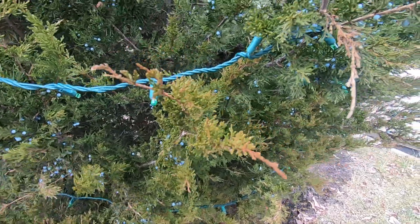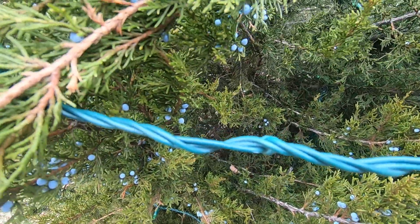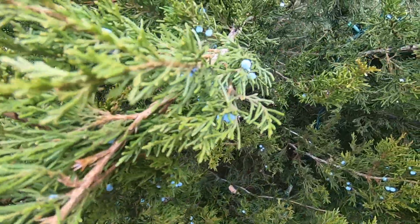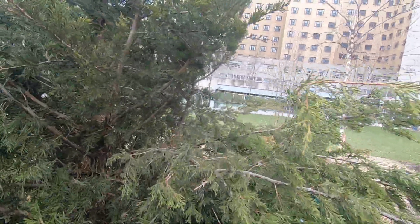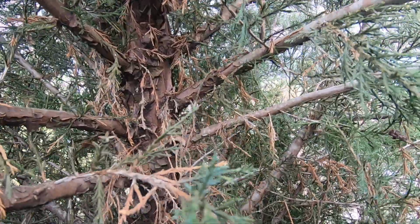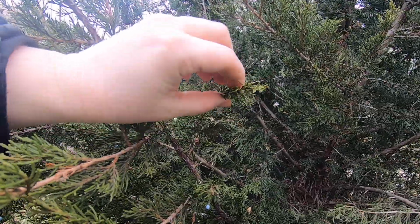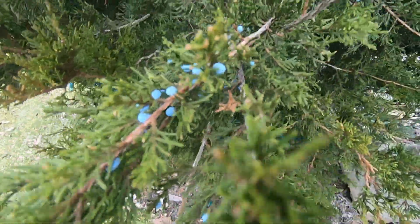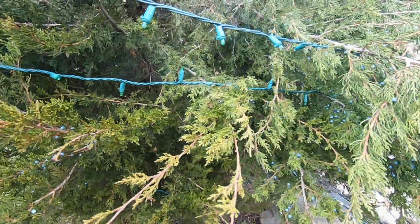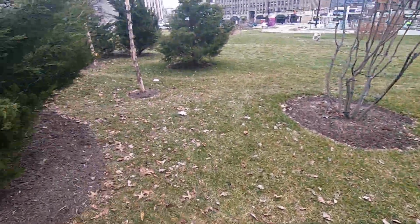So these all look to be the same species. The bark seems to kind of form needle-like points on the stems itself. Let's see if we can get a picture of aged wood in here. And then the needle formation. And the berries. And the way that the berries are attached. Yeah, that should be enough to identify it. Christmas lights not included. But yeah, there we go.